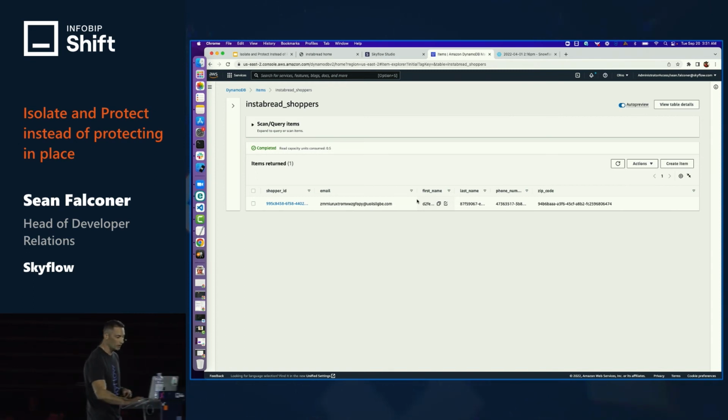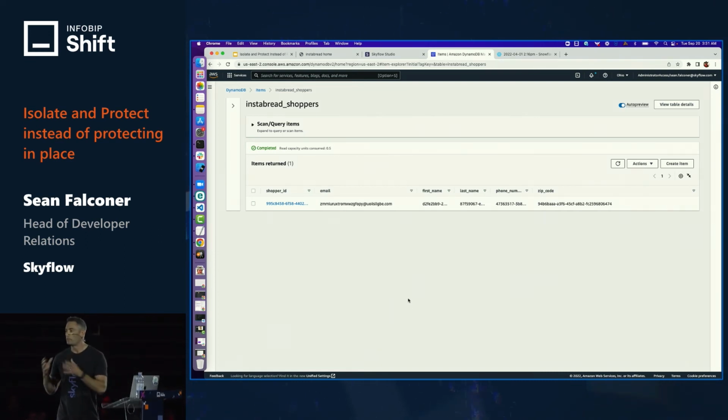So I see that the email, for example, is written here, but it's essentially a randomized string. It still looks like an email, so if I have things in place that depend on this looking like an email, I can still create that experience, but I'm not actually storing the data there.